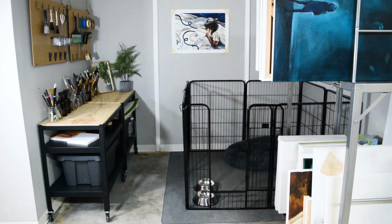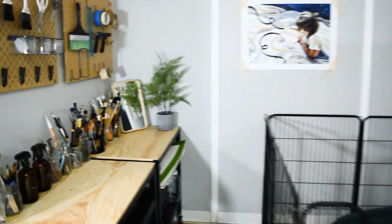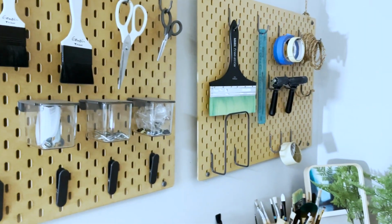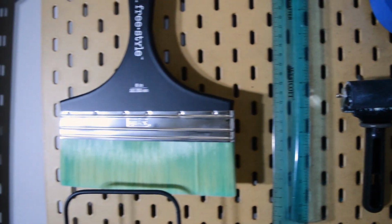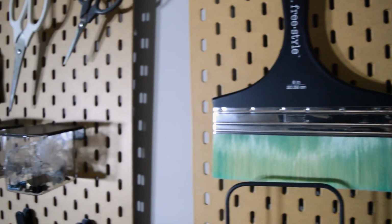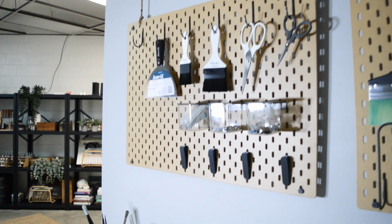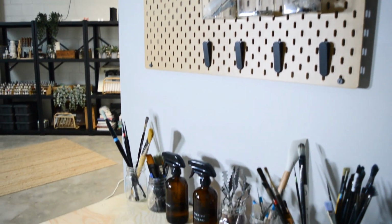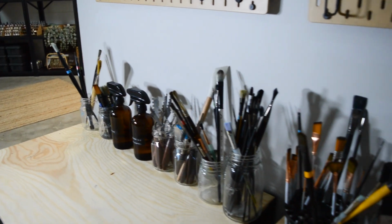This corner of my studio has actually become a little crowded. It's where I keep some supplies that I use very often. I keep all of my big brushes here too, and my smaller ones as well. It is a really useful area. I have these pegboards, I have my jars, my water and rubbing alcohol to clean my palette. Everything's really easily accessible, which I love.